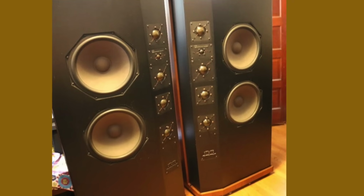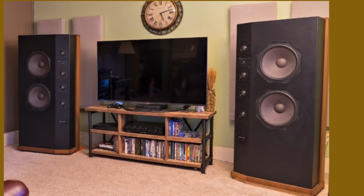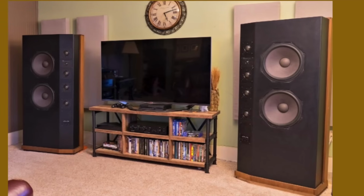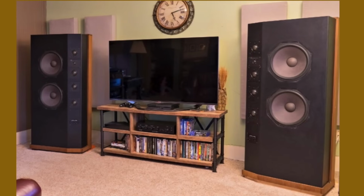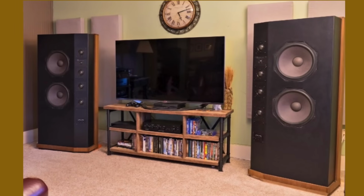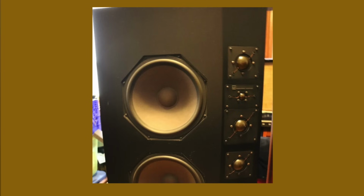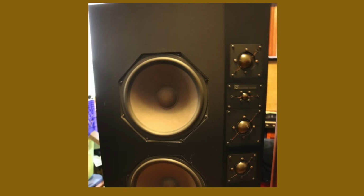The L2030 was a substantial three-way closed-box design packed with technology. The specs were ambitious, boasting an incredibly wide frequency response from 22 Hz up to 20 kHz. It was efficient too, able to deliver impressive volume with even modest amplifier power, yet it could handle a massive 1200 watts if needed.